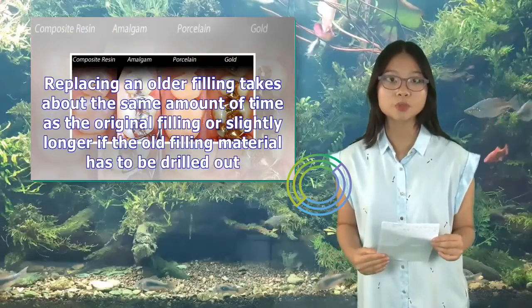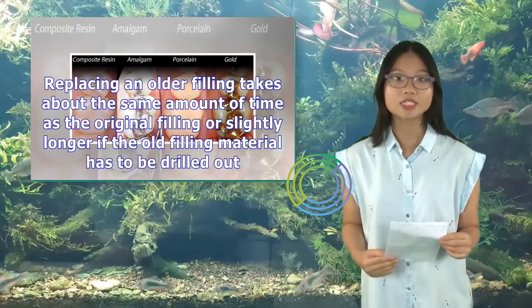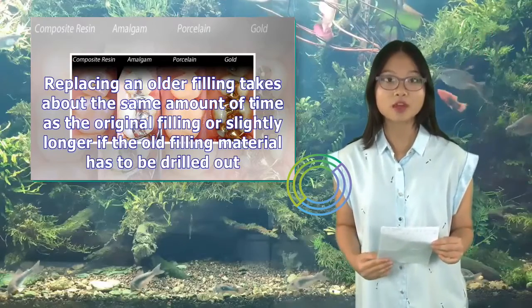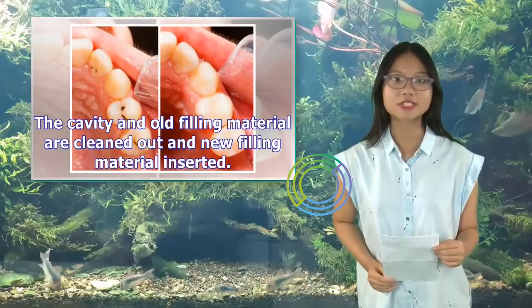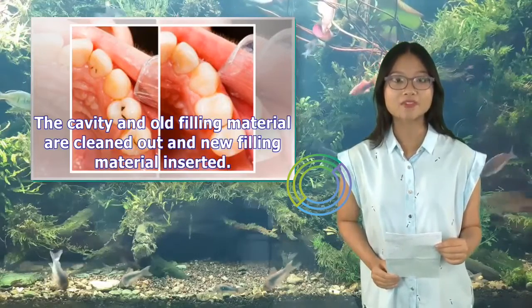Replacing an older filling takes about the same amount of time as the original filling, or slightly longer if the old filling material has to be drilled out. The cavity and old filling material are cleaned out and new filling material inserted.